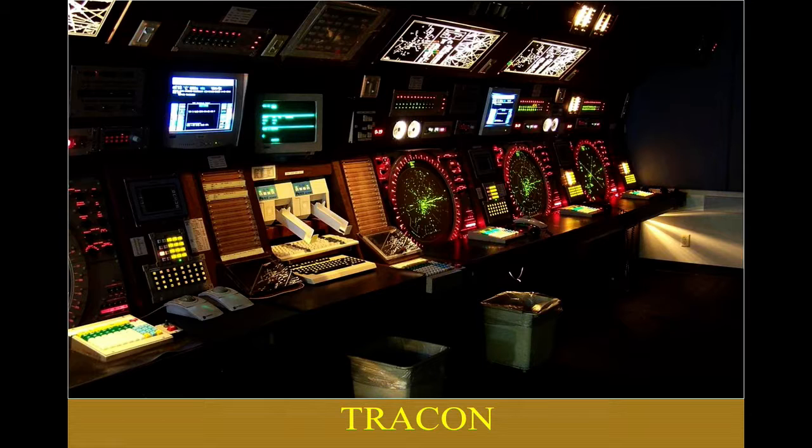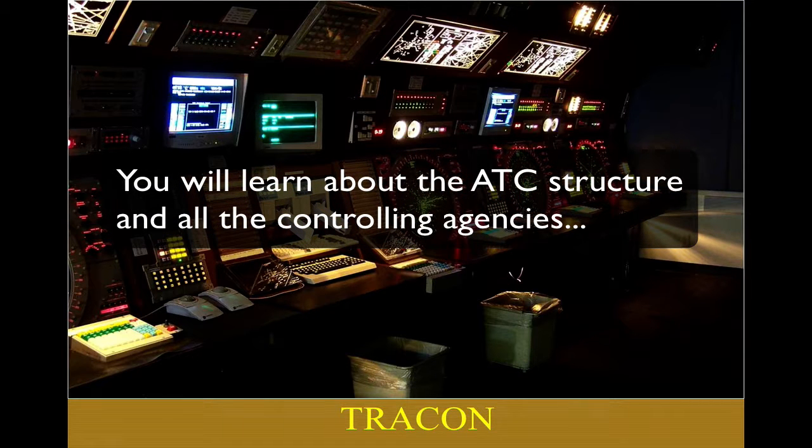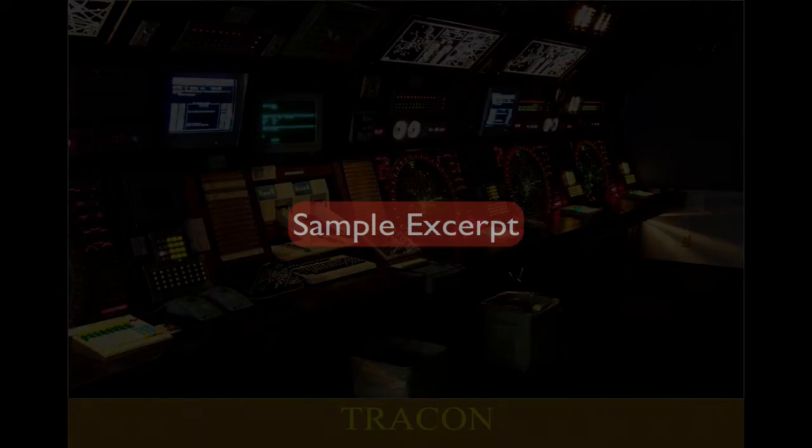Their main function and purpose in life is to separate and sequence arriving and departing IFR traffic. VFR traffic, they can help you on a workload-permitting basis, but their main priority is getting IFR inbound and outbound aircraft to and from those major terminal areas. So they're called Terminal Radar Approach Control.